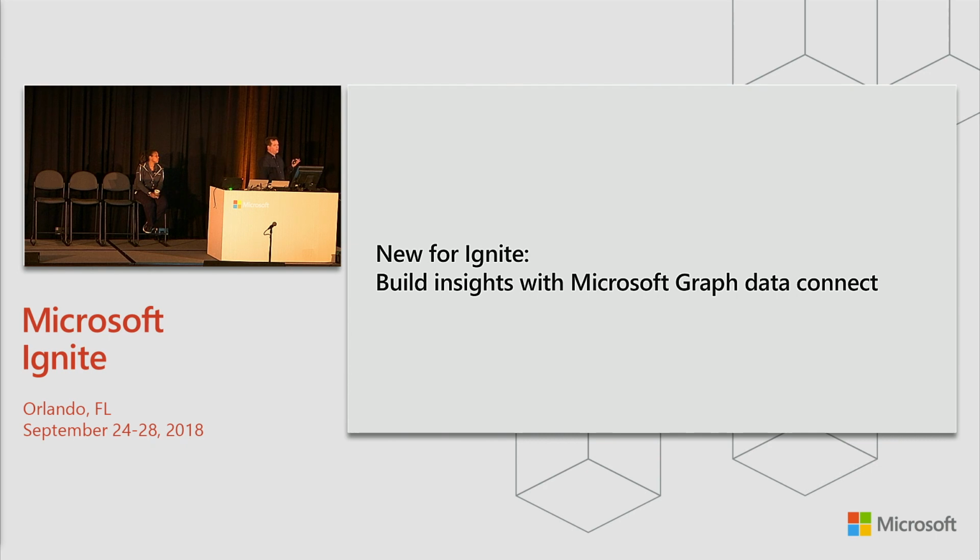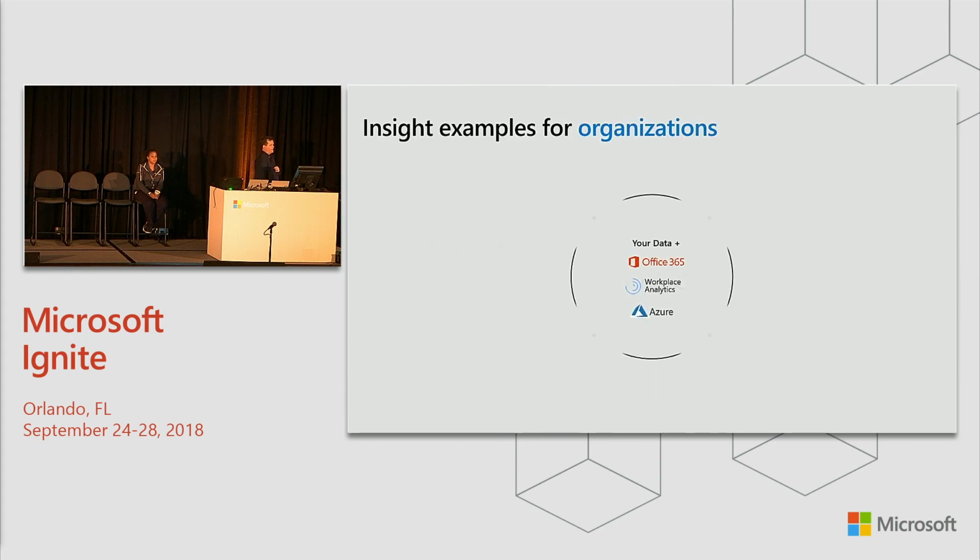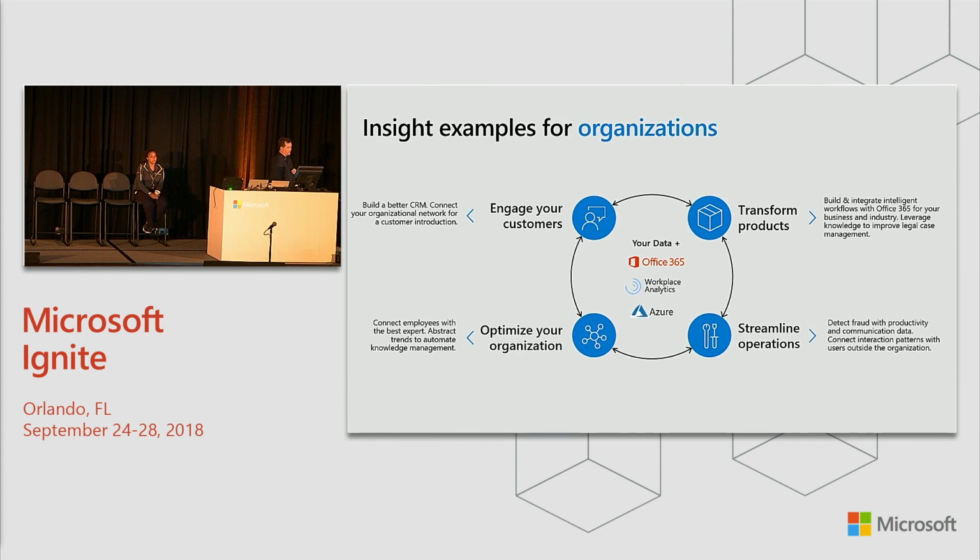But a lot of times what you want to do is actually build insights on top of data. And to do that, you need to mix and merge it with different information about a person, maybe some facets of who they work with and those kinds of things. So to do that, we have a new feature and capability called Microsoft Graph Data Connect. The kinds of things that you can build with Microsoft Graph Data Connect are numerous across your organization.